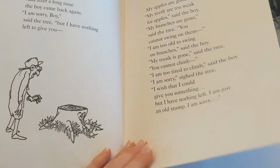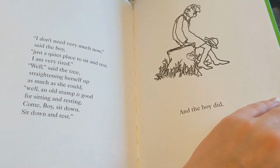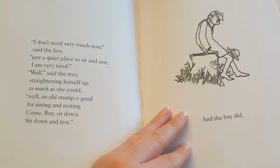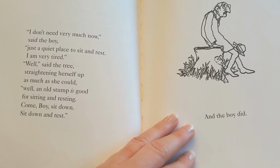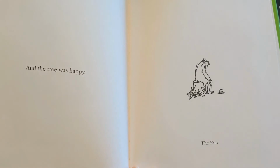I'm sorry. I don't need very much now, said the boy. Just a quiet place to sit and rest. I'm very tired. Well, said the tree, straightening herself up as much as she could. Well, an old stump is good for sitting and resting. Come, boy, sit down. Sit down and rest. And the boy did. And the tree was happy. The end.